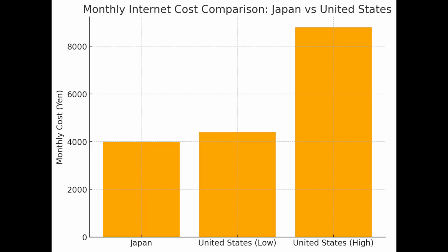Now, what about the internet? Japan's known for high-speed connections, and the good news is it's pretty affordable. For about 4,000 yen, or around $30 a month, you can get fiber optic internet that's insanely fast, especially if you're in a big city. And if you're a digital nomad working remotely, you'll appreciate this investment.